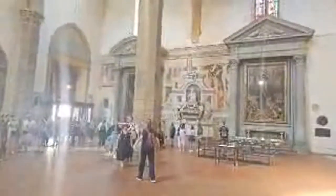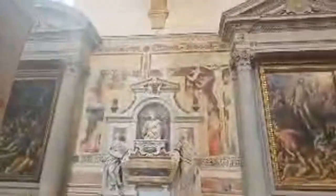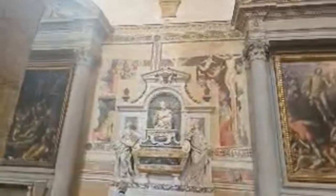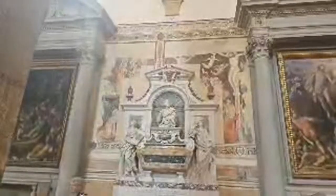And then over here we have the tomb. These 13th, 14th century artists were making trades with the Arabs. Yeah, just such beautiful work. When you consider what they were doing in Northern Europe at this time, it's just so much more sophisticated.